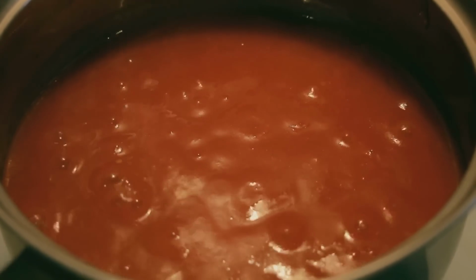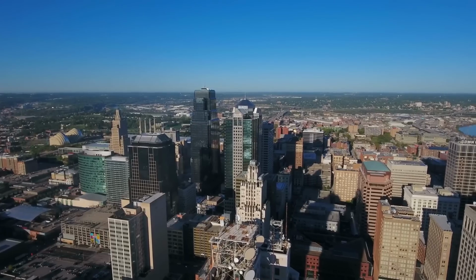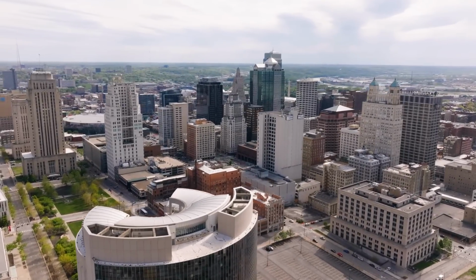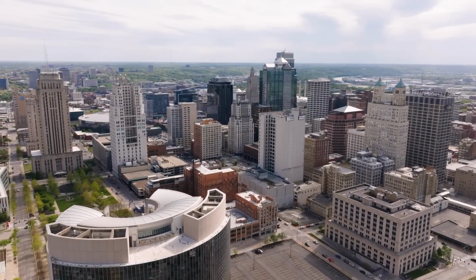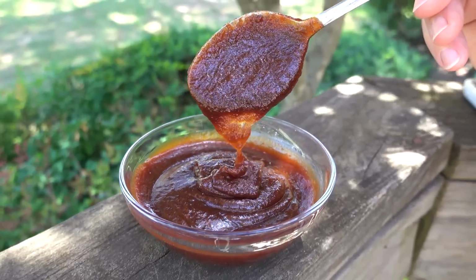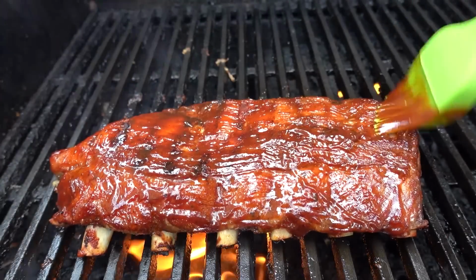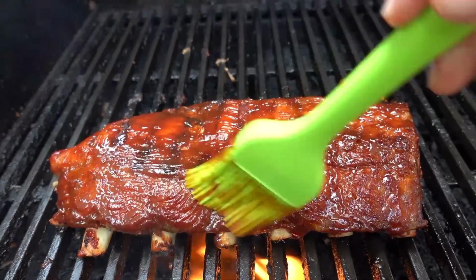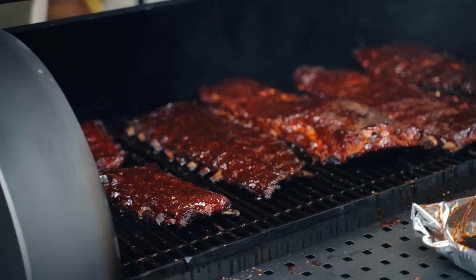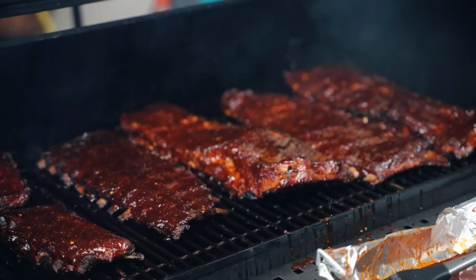And now, let me break down the major styles of barbecue sauce for you. Number 1, Kansas City style. Kansas City is the barbecue sauce superstar, and its style is the most popular across the country. The sauce is thick, rich, and sweet, thanks to molasses and brown sugar. It clings beautifully to ribs, brisket, and just about anything else you throw on the grill. A touch of smoke is key to its flavor profile, and it's often slathered on during the last stages of grilling to caramelize into a glossy finish.